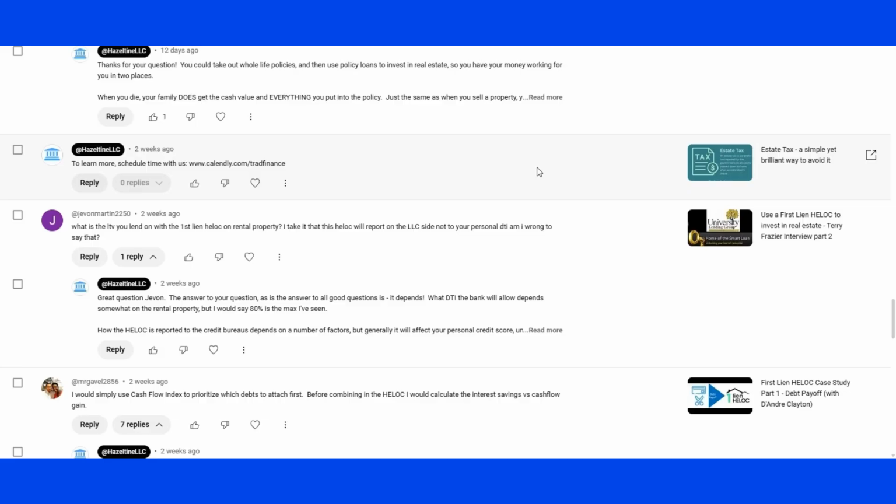Lenders' standards will change over time. But I would say presently, you could get up to a maximum of 80% loan to value on a rental property. Subject to change, not all the lenders will give you that. And you say the first lien HELOC will report on the LLC side, not to your personal DTI. This is a common misconception.